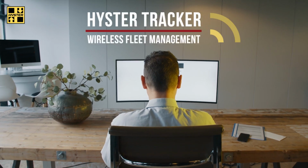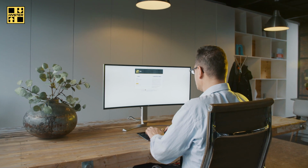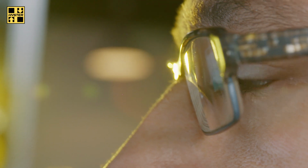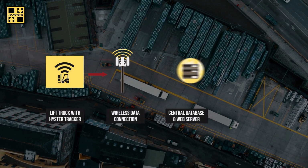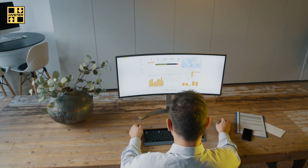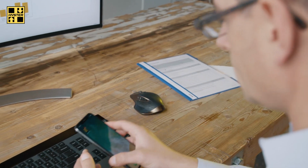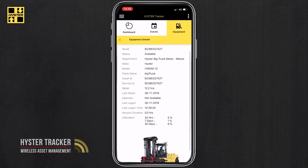Hyster Tracker Wireless Fleet Management Solution provides you with complete fleet visibility, helping you make informed decisions to improve efficiency and reduce costs. With Hyster Tracker, you can accurately monitor every single piece of equipment in your fleet. The web-based portal gives you secure access to all the relevant information at any time, while our mobile app lets you stay connected to your fleet on the move with instant alerts.